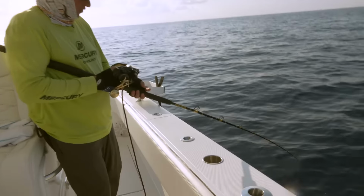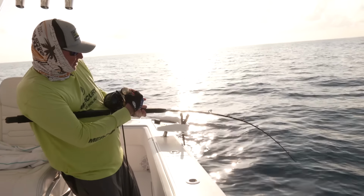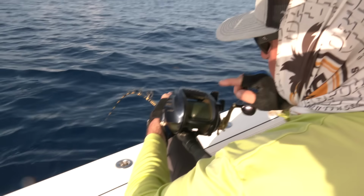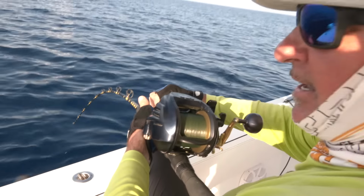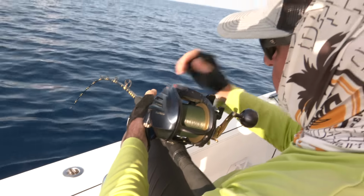Oh, good fish. Come on, baby. Oh yeah, good fish. Get up off the bottom. And again, go slow. Look, these fish don't even want to come up off the bottom. Don't put too much heat on them. Nice and easy. See that? I could stop it with my hand. That's okay, you don't want to overdo it. You don't want to pull that hook out.